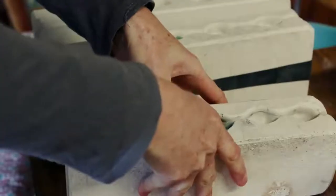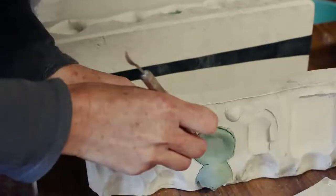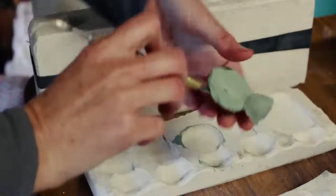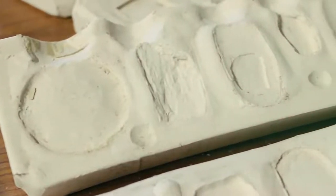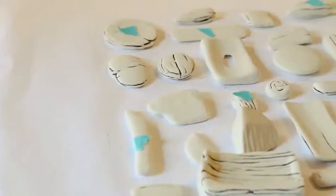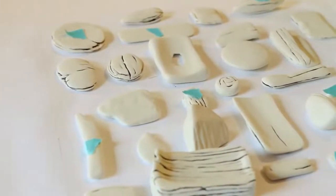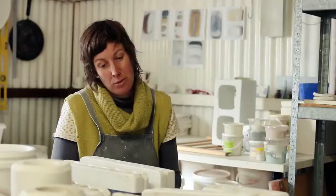A lot of the process I use is slip casting, which is traditionally an industrial process. It involves plaster moulds that are taken of original objects. Then you use a liquid clay which gets poured into the cavity of the plaster moulds, and then you've got this beautiful little ghost-like object. You know, it's a memory of an object from before. It's kind of like frozen solid in time.